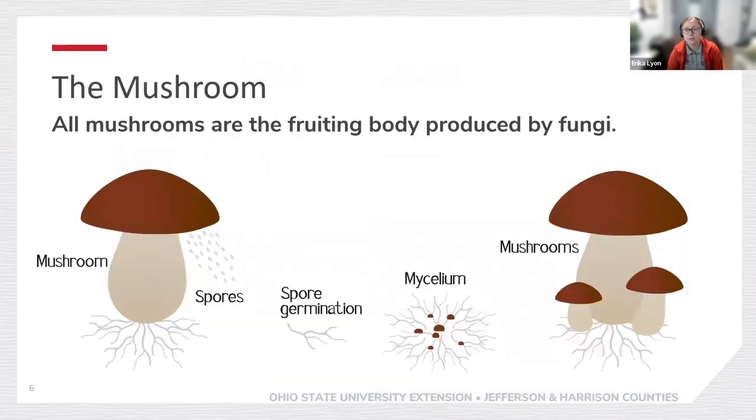Okay, so now we'll dive into the mushroom because we're going to be talking a lot about mushrooms today. Sometimes I catch myself using the terms mushroom and fungi interchangeably, and that's not entirely accurate. All mushrooms are the fruiting body that is produced by a fungus. The analogy I like to use is an apple tree. We have the entire apple tree and it produces the apple fruit. Fungi are analogous to the apple tree, and the mushroom is analogous to the apple fruit that's produced.